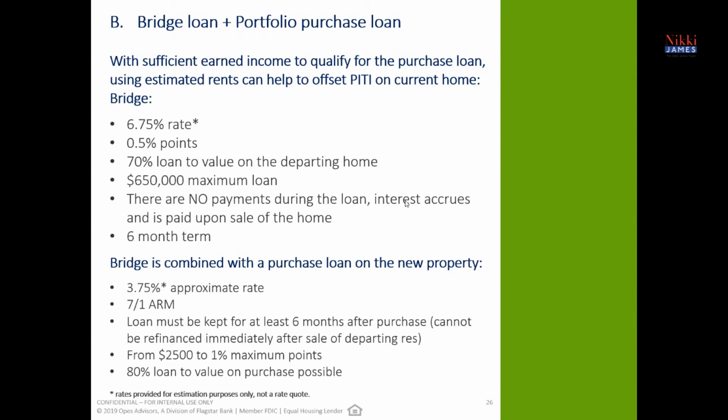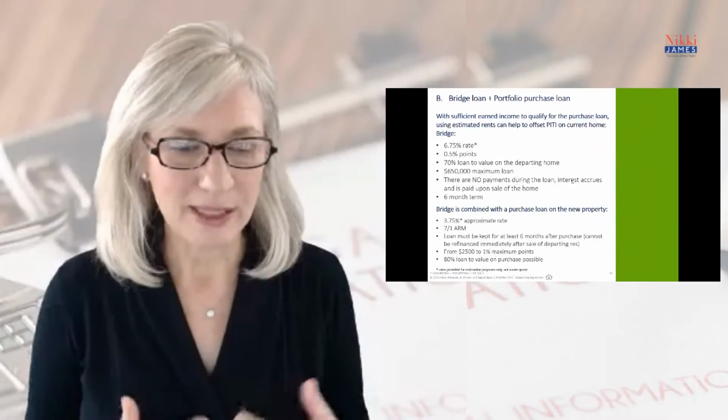So we combine that with a purchase loan on the new house. Now, if your income is sufficient, you'll just get a regular steady Eddie, 30-year fixed normal loan on the new house. Nine times out of 10, most people don't have the income to qualify for the current house payment plus the new house payment. So this is where we bring in our flexible loan that is a portfolio loan.